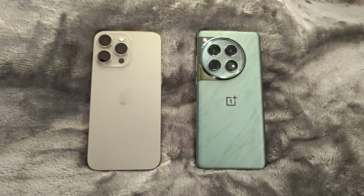So there you have it guys, a short OnePlus 12 versus iPhone 15 Pro Max comparison video. I had scored these devices as per my user experience.